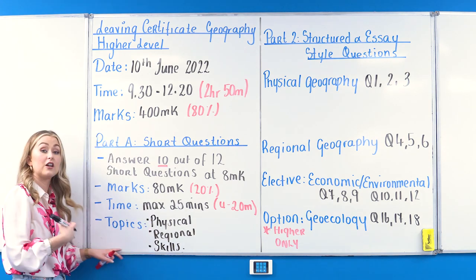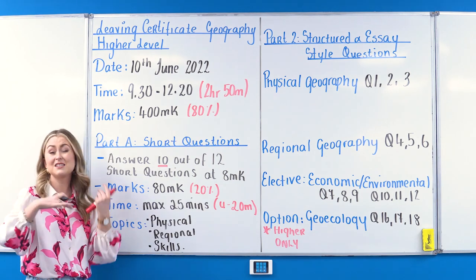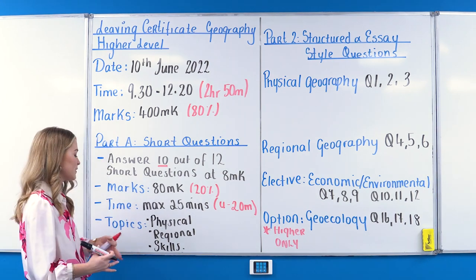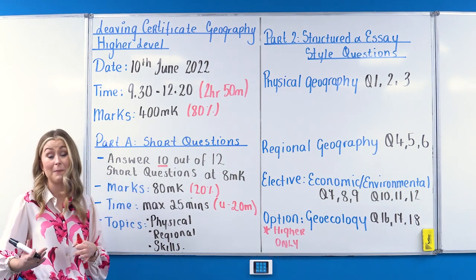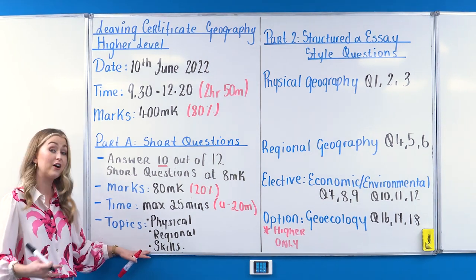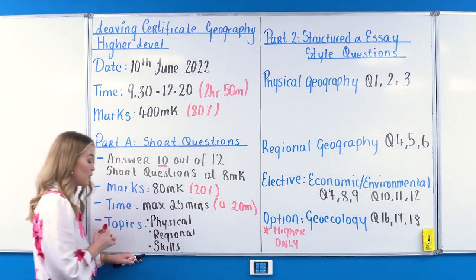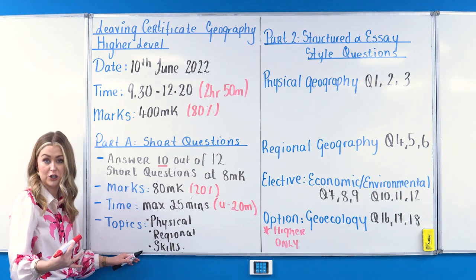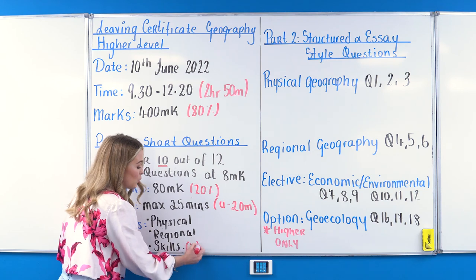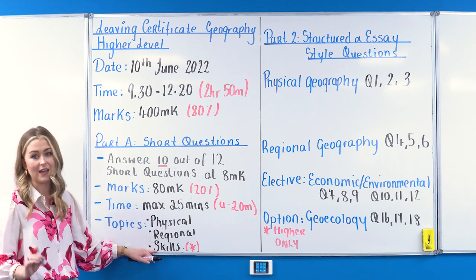Now, physical and regional, generally speaking, are very, very well answered. Usually there's about 6 to 7 physical geography questions, and students are usually very good at those. Typically speaking, 1 with usually a maximum of 2 regional, and the rest being the skills section. Now, my advice to students would be, students typically would revise, or I should say practice, physical and regional questions. The skills questions are always the ones that seem to be left out. They are the ones that are answered poorly in the exam.